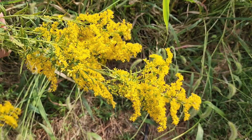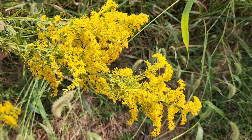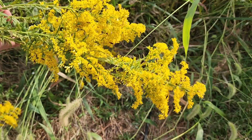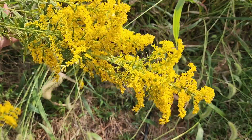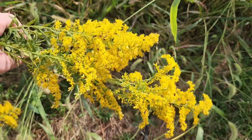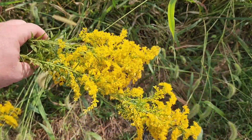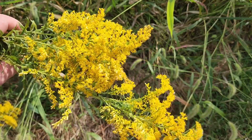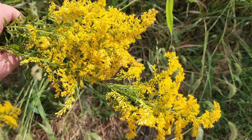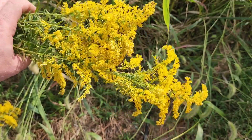Alright guys, so this is goldenrod. It's got the bright yellow flowers on it. They're absolutely gorgeous. These tall, spindly stalks, tiny little lanceolate leaves. Guys, you will see these growing along roadsides, along the edges of fields, the edges of fence rows. Anywhere where there's been some sort of disturbance, you will see goldenrod growing.